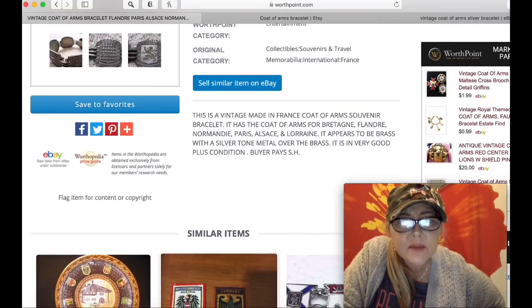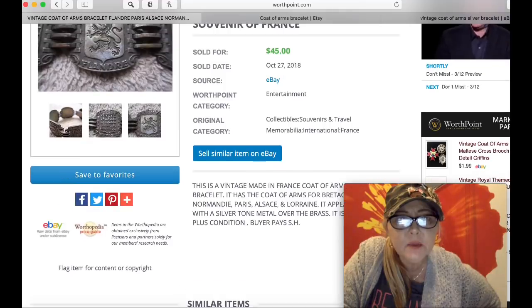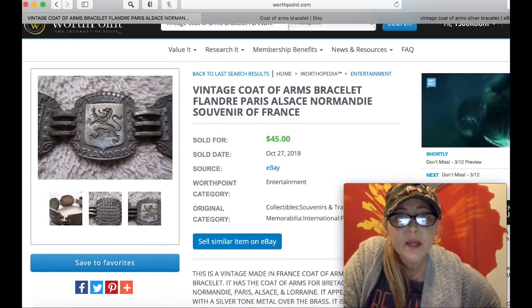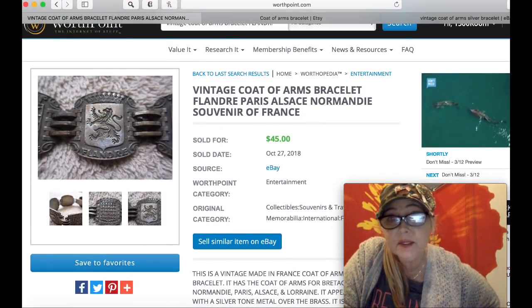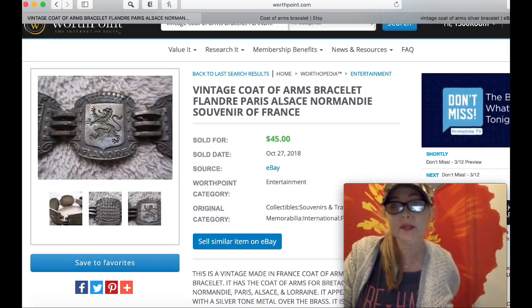This is a vintage made in France coat of arms souvenir bracelet. It has the coat of arms for, I'm not going to say all those. It appears to be brass with a silver tone metal over the brass. Okay, so that's probably how I'll list mine as well. And I'm going to cross post it on eBay as well. So I'll put it on Etsy first and then I will cross post it on eBay.